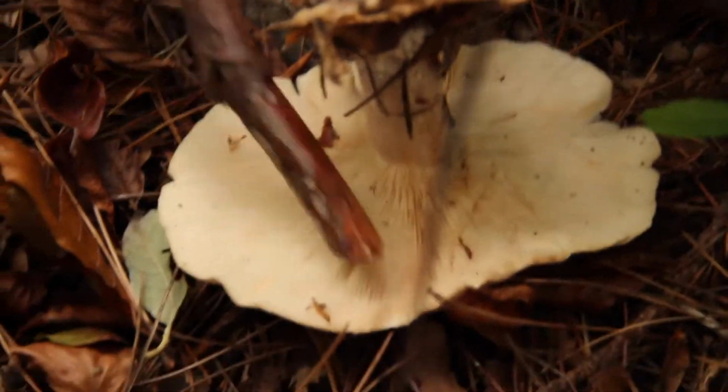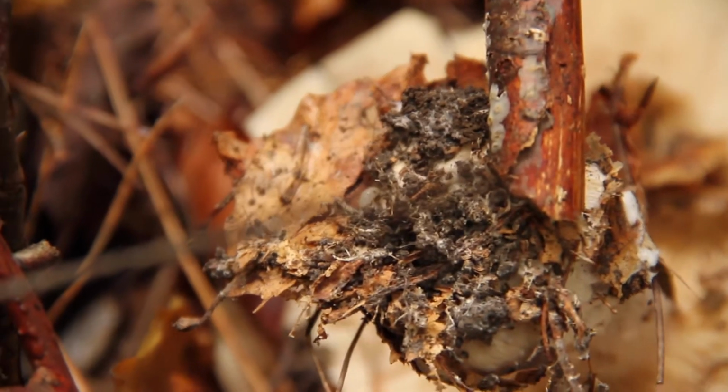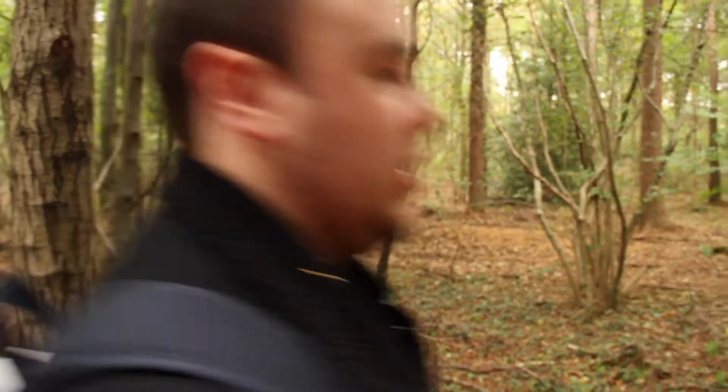We're going to leave this one be because it's got a little resident in there, and it's definitely poisonous. The search continues.